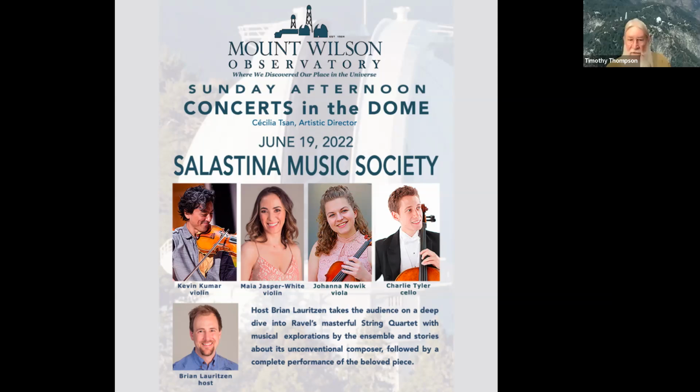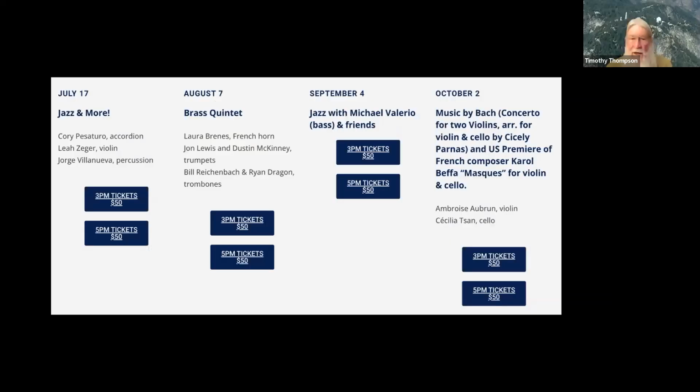The 100-inch dome has really good acoustics for this kind of music, and it actually works well for more vigorous forms of music. And this is the schedule that we have for the rest of the year. Our last concert will be in October. We'll have jazz music. There's a brass quintet set for August 7th.